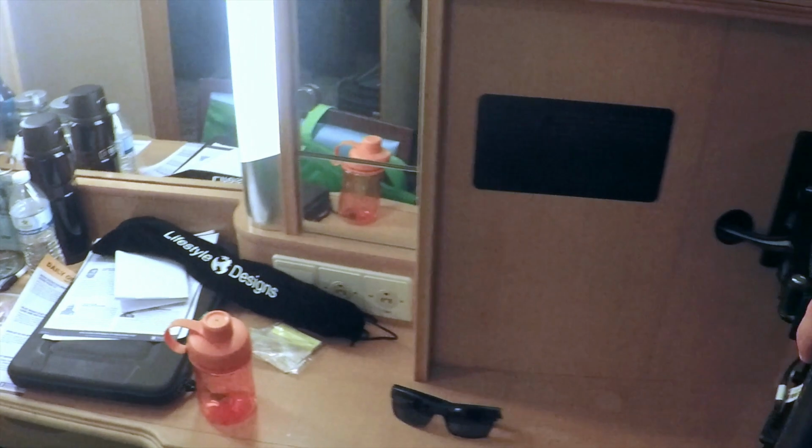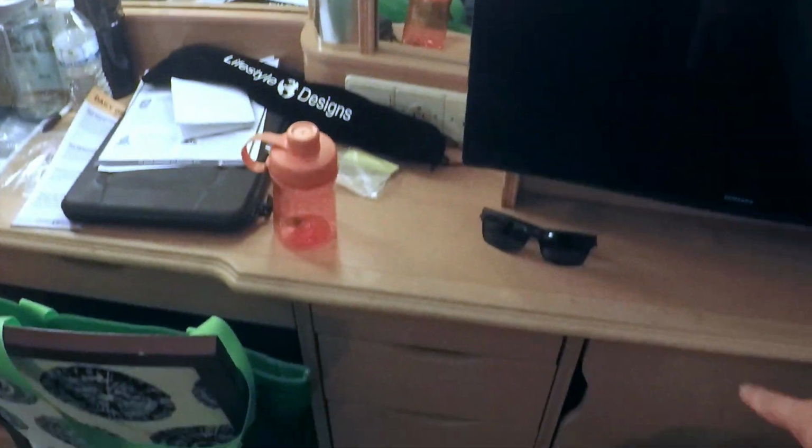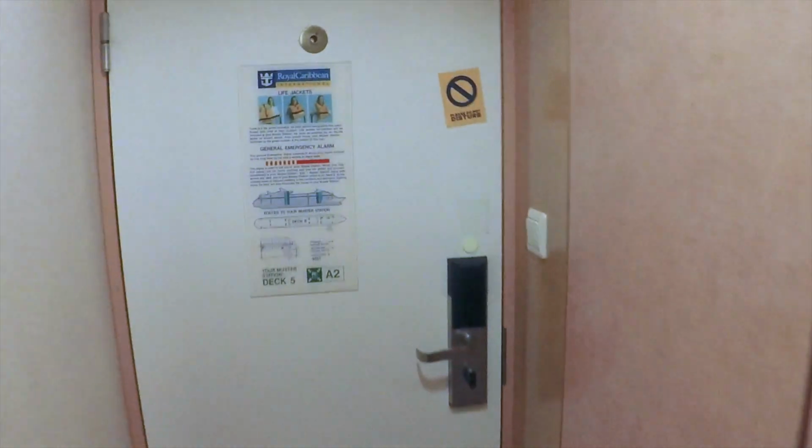TV, a small TV that swivels out so you guys can watch some TV while laying in bed if you want to. You got a safe in here. Your refrigerator is down here. A few drawers, a couple drawers down there. And let's show the closet real quick.